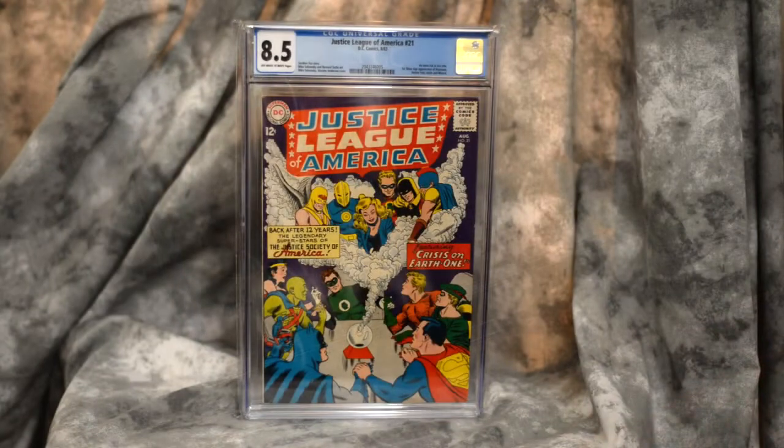Yes, I know that Flash issue 123 from September of 61 is the first comic book that introduced the idea of the multiverse. But that book has priced itself up quite nicely, thank you very much. JLA 21 is as stale as yesterday's donut right now. The book is a big piece of the whole history of DC Comics, and I kind of see interest and demand in the book eventually increasing.